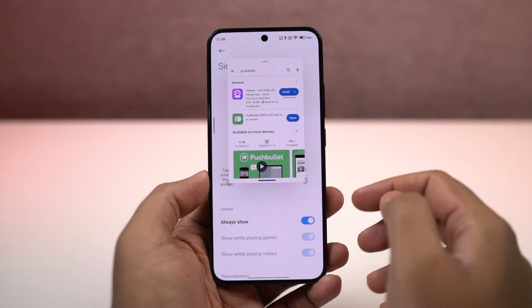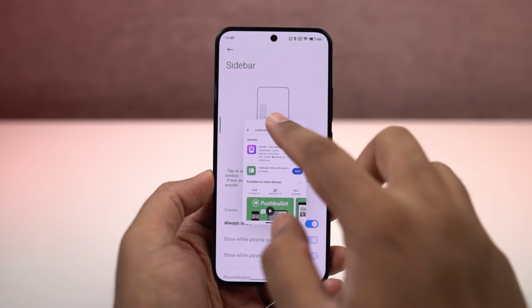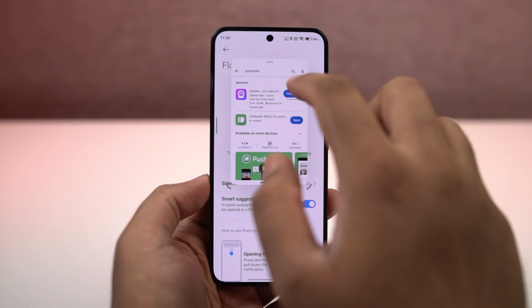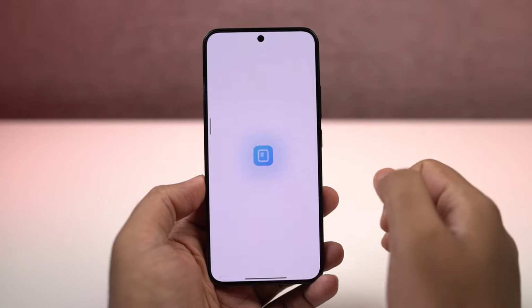Now you can see the sidebar on the edge of the screen. Swipe from it and you'll see a list of applications. If you open any of the applications from here, they'll open up in a floating window. Once the window shows up, you can resize it, rearrange it, move it around. You can minimize it or maximize it at a full screen.